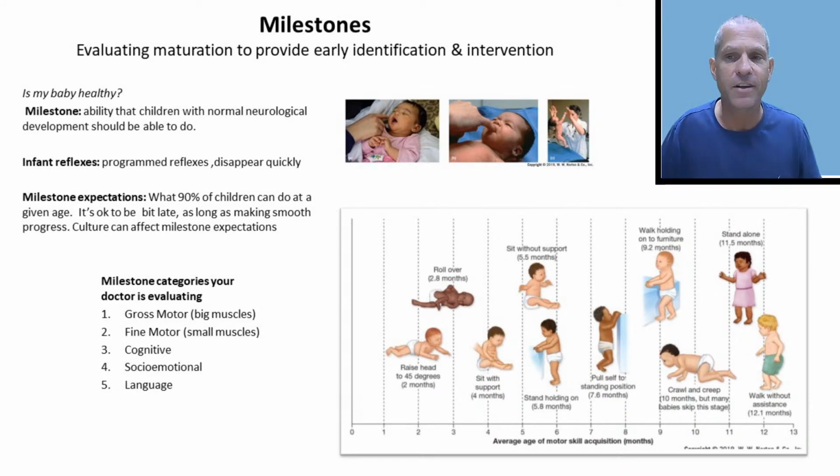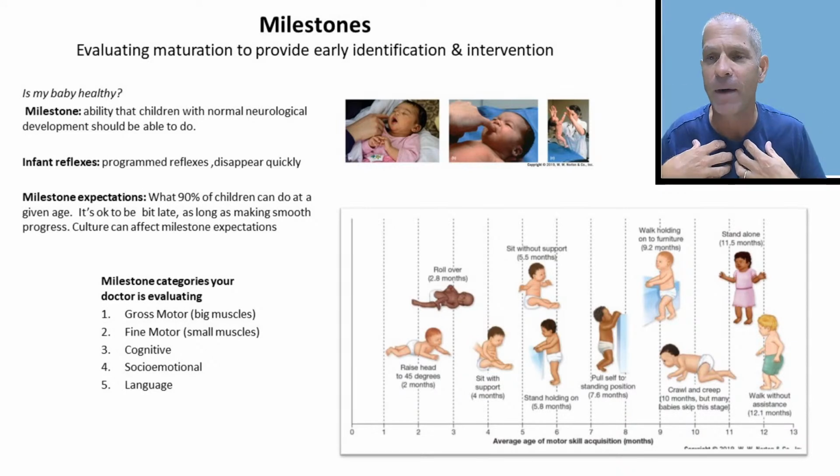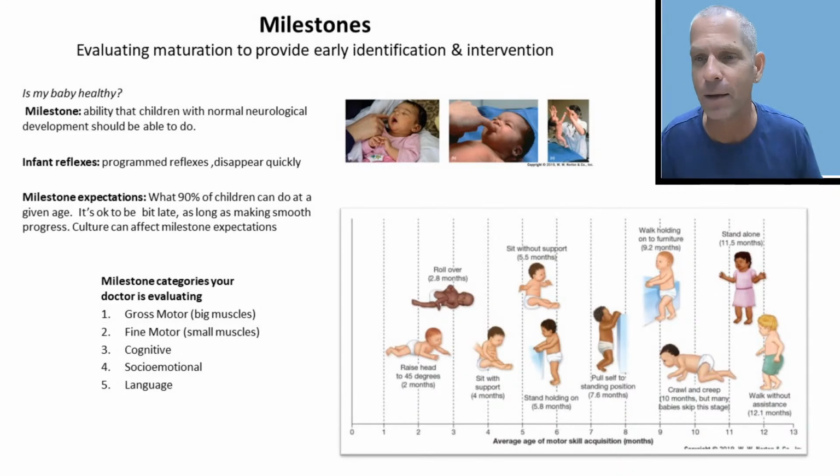Now, when you go to your doctor, they may give you a formal form to fill out where you check off what your kid can and can't do. I took my kids to Fuquay Pediatrics, and they had one called the Ages and Stages Questionnaire. I don't know if any of you are familiar.